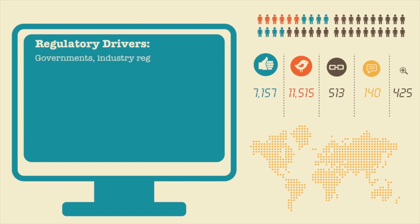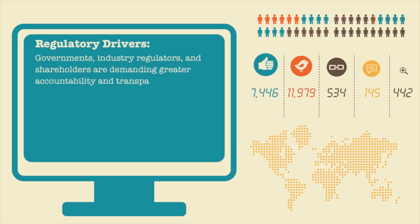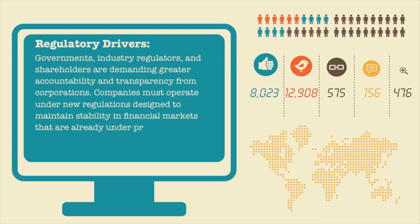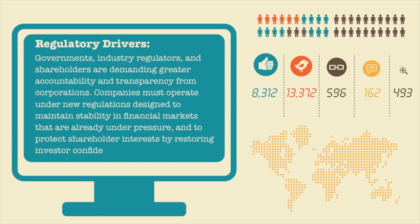Regulatory drivers. Governments, industry regulators, and shareholders are demanding greater accountability and transparency from corporations. Companies must operate under new regulations designed to maintain stability in financial markets that are already under pressure, and to protect shareholder interests by restoring investor confidence.